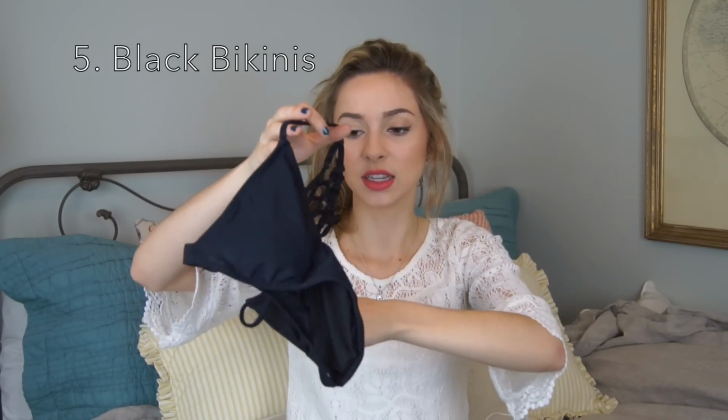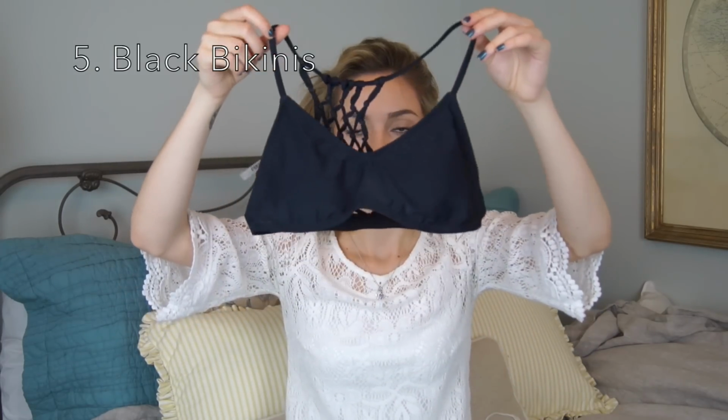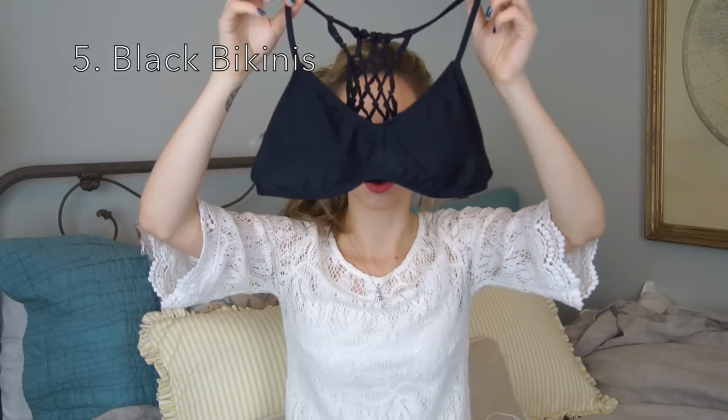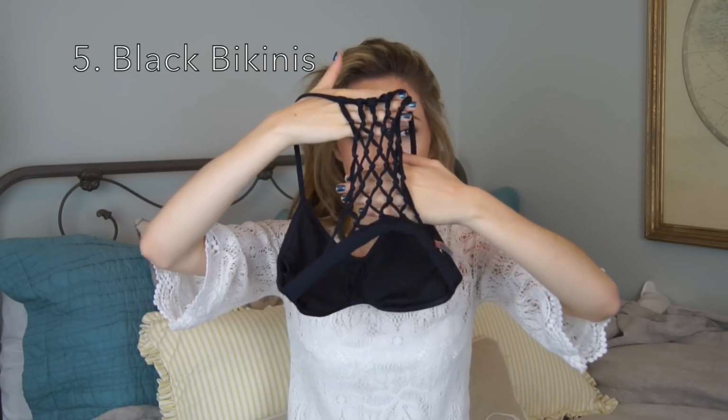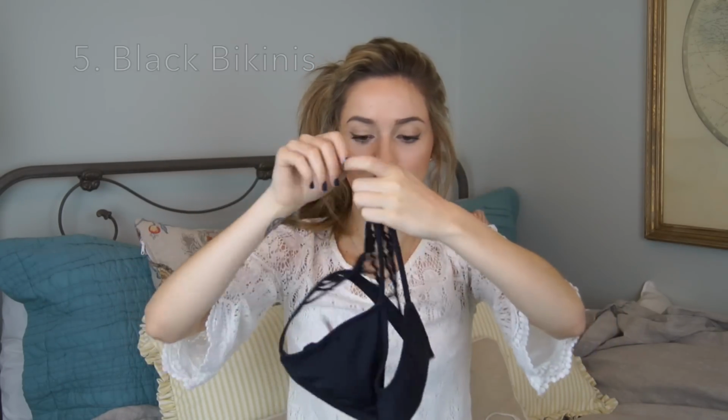So the first one is this one. This is from Forever 21. And it's kind of like a sportier style. The back of it is all rope detailing like this, which is so pretty. I love this one. It was super cheap too, probably around $15, $20.